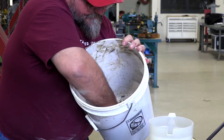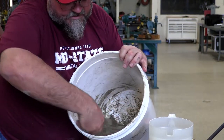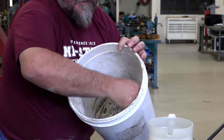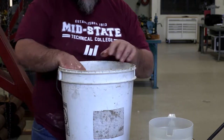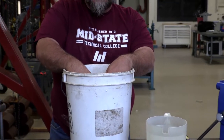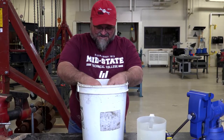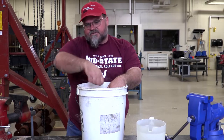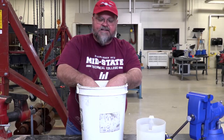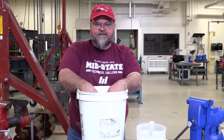Once I do that, I can take this and dump it. You wanna dump it in a gravelly spot maybe, or something like that. You don't wanna dump it on a blacktop driveway. You don't want to dump it down the sink. It'll clog your drains, like, you know, harden concrete in your drains. So you dump it out, swish it out with the hose, everything's clean, and you throw all your bits and pieces away, and you're done.